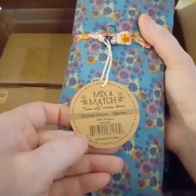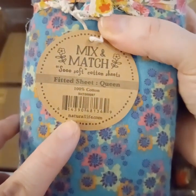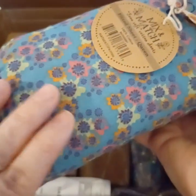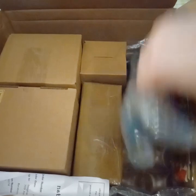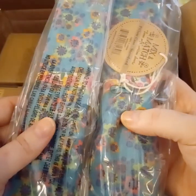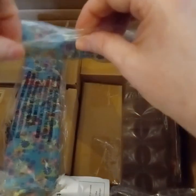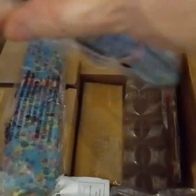They have mix and match all cotton sheets, and I got these on clearance, and this is the queen size fitted sheet, and then I got 2 pillowcases, and they were a steal of a deal. They are made in India, and they are, like I said, 100% cotton, which is wonderful. Again, didn't like the plastic bags on there. I feel like that was a little unnecessary, but that's okay.